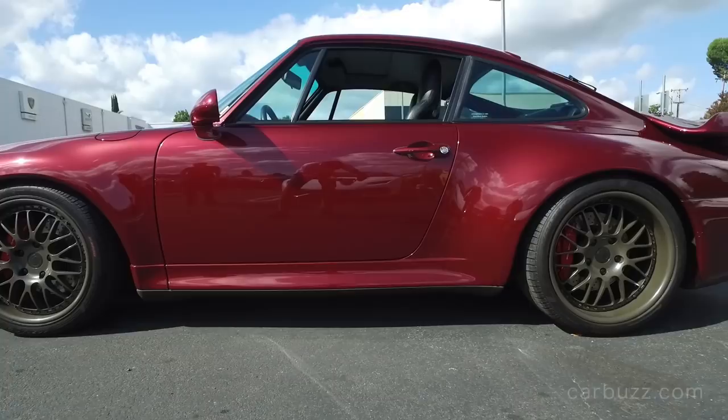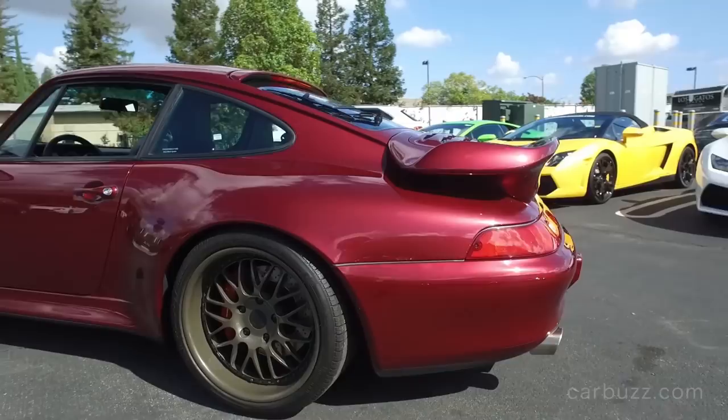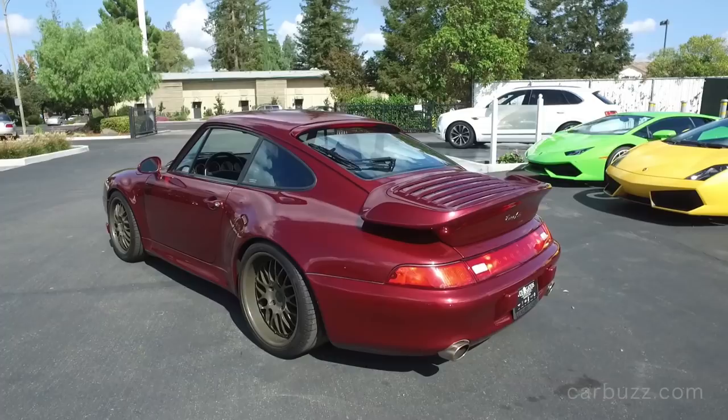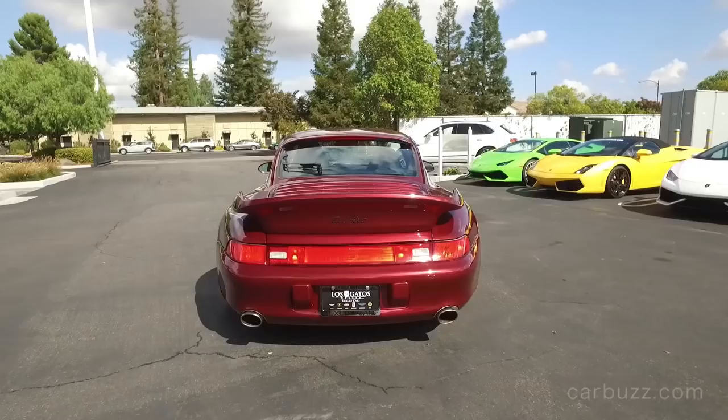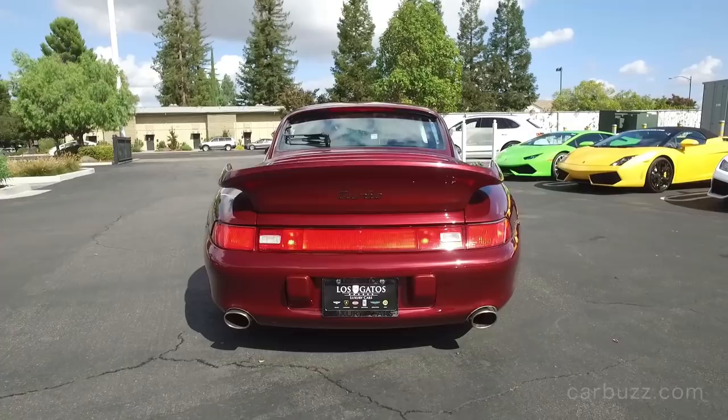Now, compared to the standard 993 911 Carrera, the Turbo features widened rear wheel arches by about 6 centimeters, I believe, and redesigned front and rear bumpers, kind of similar to what they're doing today with the current 911 Turbo compared to the 911 Carrera. But man, look at that rear wing. It's just, wow. It looks ridiculously cool, and I think, especially from a side view, it makes this car just really, really stand out.